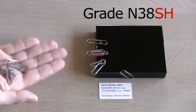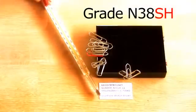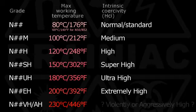Finally, I will explain the extra letters that sometimes are at the end of the grading. These are codes for how well the magnet withstands high temperatures. The standard neodymium magnets with grades without letters after the number can generally withstand temperatures up to 80 degrees Celsius. If heated above this, they will lose some of their magnetic strength even after being cooled down again. My N38SH magnet can withstand up to 150 degrees Celsius. The disadvantages of these high temperature magnets are their lower strength and often higher price.